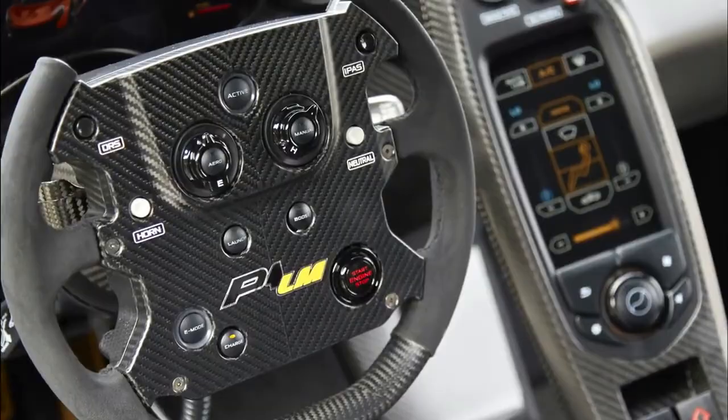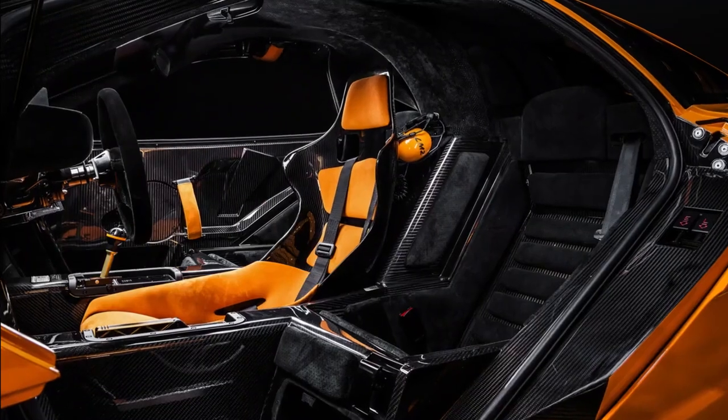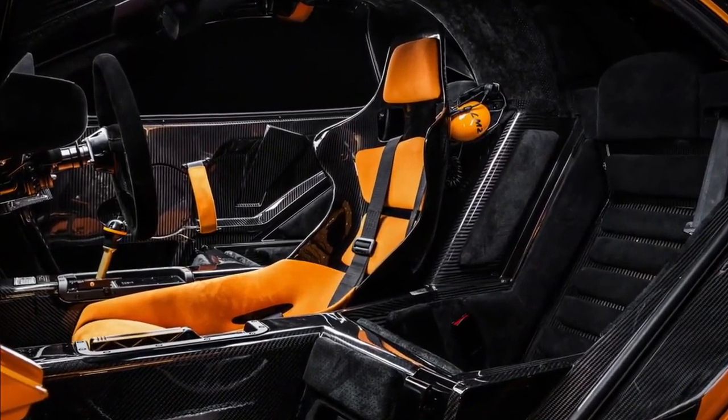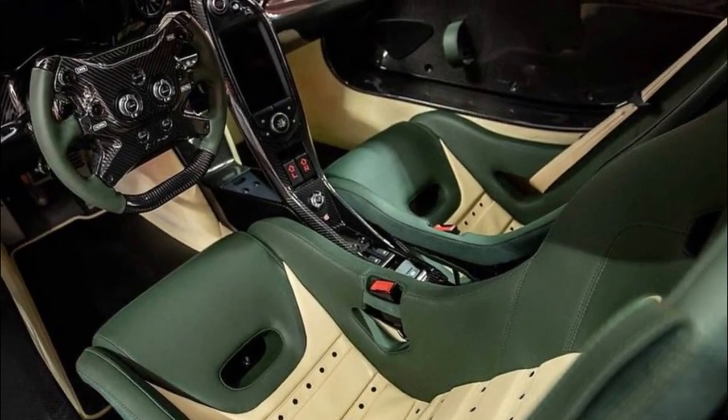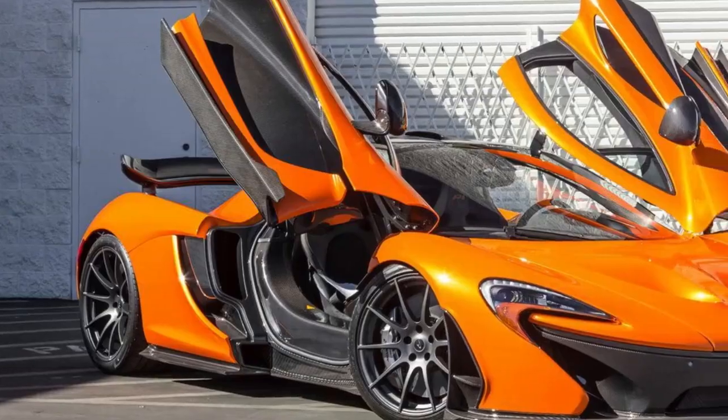This car has a lot in common with the P1 GTR and the legendary McLaren F1 road car. For example, the gold plating surrounding the engine bay with a 3.8-liter twin-turbo V8. It is much smarter than the P1 GTR.